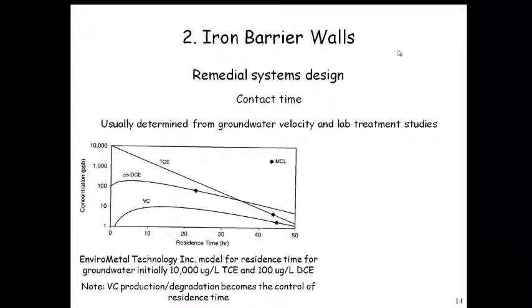Here's a picture of a typical test that environmental consultants would do. It's a lab column experiment in which they put in the groundwater from the site. In this case, the TCE concentration is quite high, 10,000 micrograms per liter. The water already contains cis DCE, but doesn't contain any vinyl chloride. They then follow the reaction as the water comes out of the column over time.